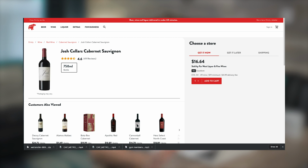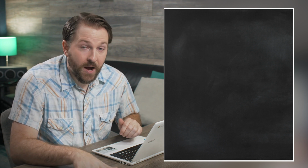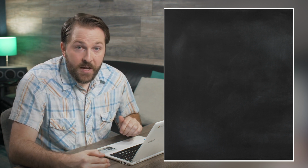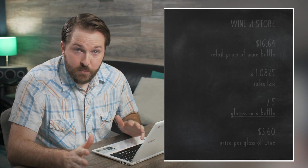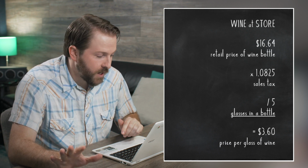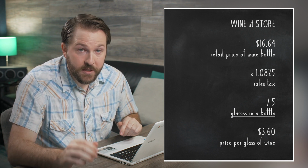Now, it's also important to note how many glasses per bottle we usually get out of wine. A lot of people say 4. When I looked into it, the actual average glass of wine should be 5 ounces of wine. So what that means is you're actually getting 5 glasses per bottle. So when you split a bottle of wine between 2 people, you're getting a little bit more than 2 glasses per person. So what this means is once we add tax to the price of the bottle, divide by 5 because we're doing 5 glasses, we're seeing a total cost of the glass of wine being $3.60.